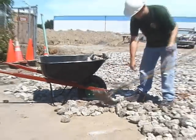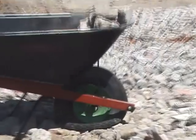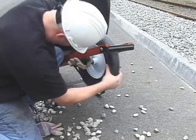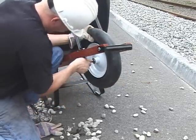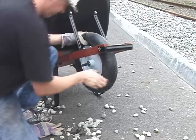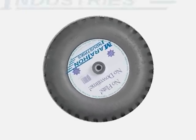Has this happened to you? If flat tires cost you time and money, this message from Marathon Industries is for you. Save time, save money, and forget the frustration of flat tires forever. Marathon Industries has the answer to flat tires and what a flat tire costs you.